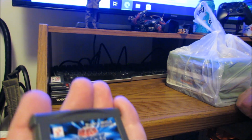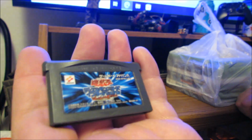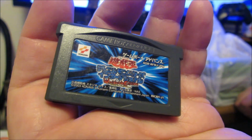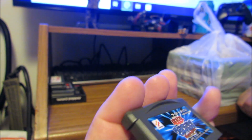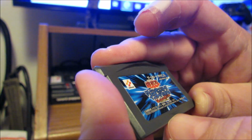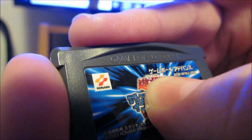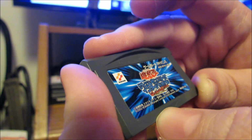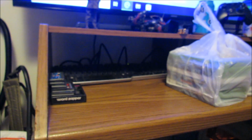I'm with the bag. It's some kind of Yu-Gi-Oh game, but it is in Japanese. So he's going to absolutely love that. I mean, he saw that it was a Yu-Gi-Oh game, but he couldn't quite see the picture. And I didn't know that it was in Japanese either. So, yeah, you can see right there it says Yu-Gi-Oh at the very top. So that's really cool. And it's the Japanese cart, too. So yeah, buddy, you got a Japanese Game Boy Advance game.